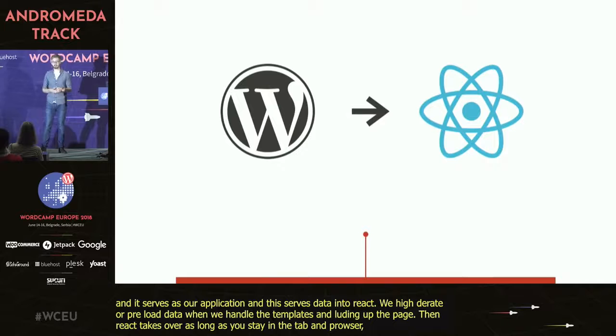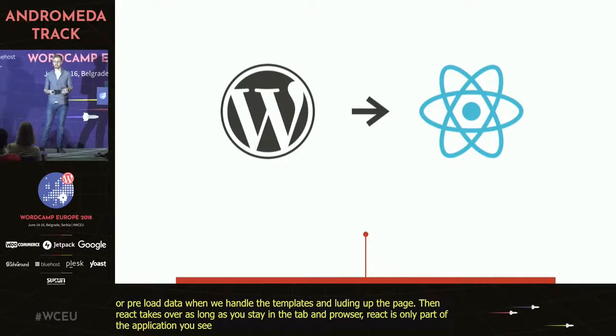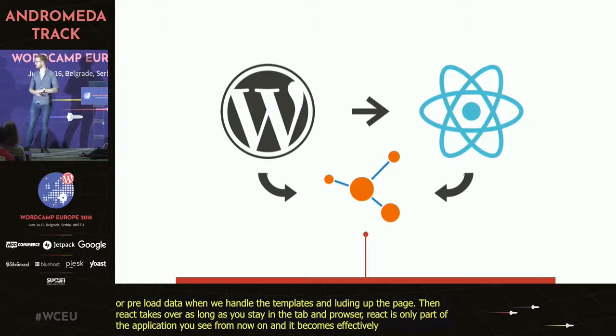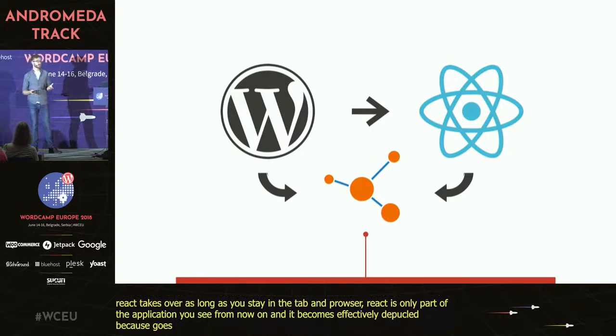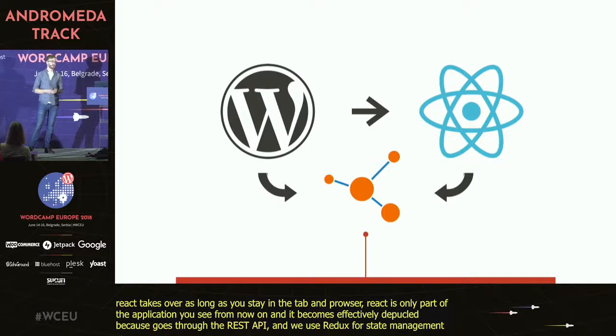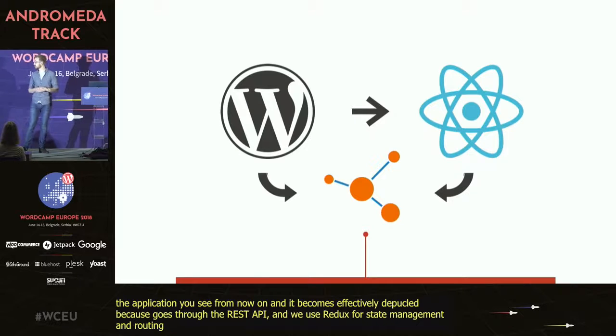And as long as you stay in that tab in your browser, even though you're navigating through several pages, React is the only part of this application that you see from now on. And that's where it becomes effectively decoupled, because it only goes through the REST API for the rest of its data. We also use Redux for our state management and React Router for our animation routing needs. And then we also use Webpack to build it.